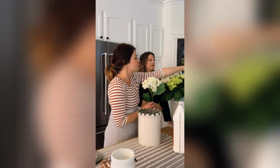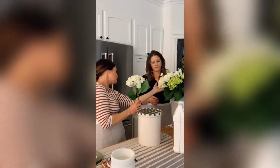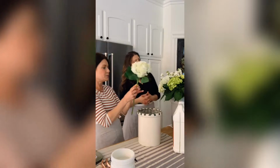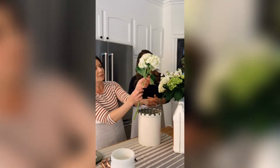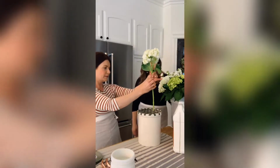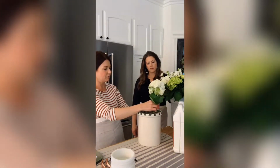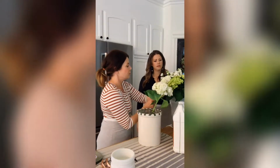And then we have mums, green mums, which I'll show you. And then we have a flowering branch. So we're just working with a few things. And I think I have some white roses that we can add too. Okay. So we'll just get started. And what I like to do is leave the leaves on the top of the hydrangea to flow over the side. And so what we'll do is we'll just start, and I kind of just start leveling at an angle. And then we'll just start filling up.